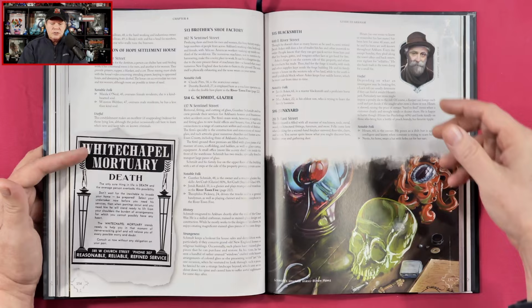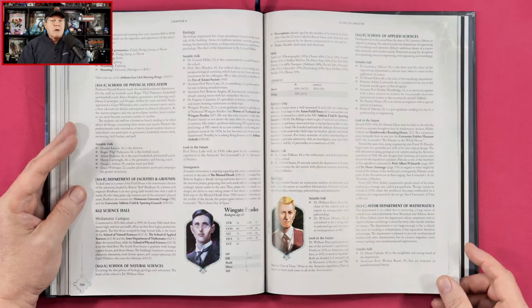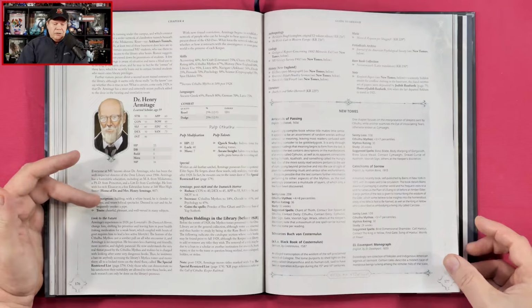Other aspects of these locations that we'll see are going to be in these different sections. Not every one of these entries has a section for this, but it's called strangeness. It might discuss what sort of mythos activity or supernatural activity, or just something bizarre which might be tied to that locale, is included. There is Dr. Henry Armitage, and there's his stat block.